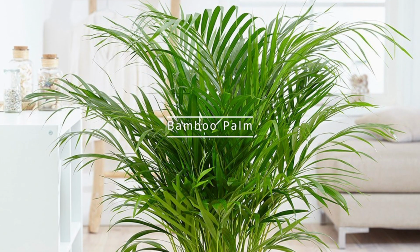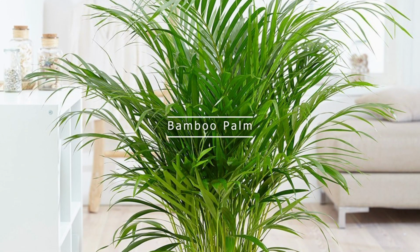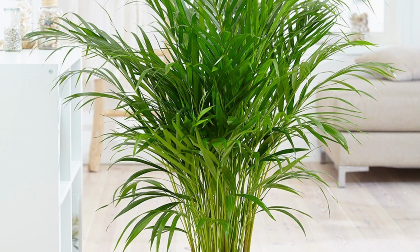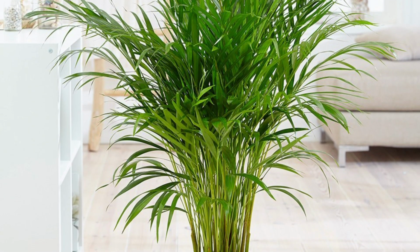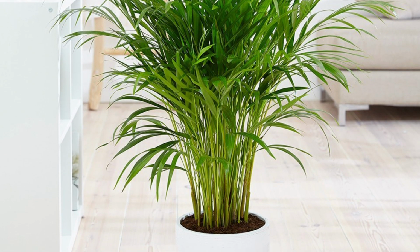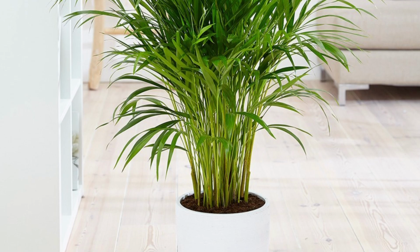7. Dreaming of a tropical oasis? The bamboo palm is here to deliver. With its soft, arching fronds, it turns your bathroom into a spa and your bedroom into a retreat. And it's busy behind the scenes, purifying the air while you relax.